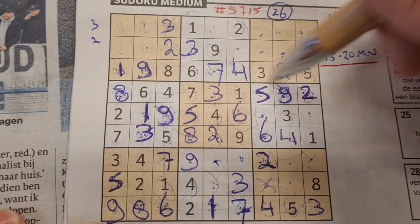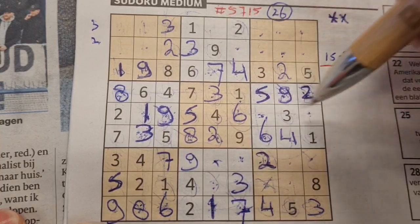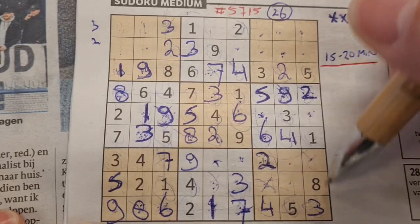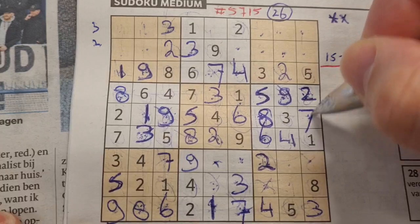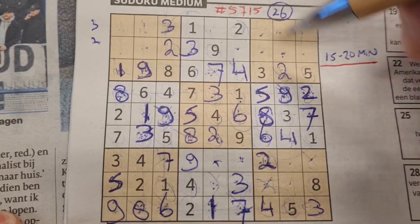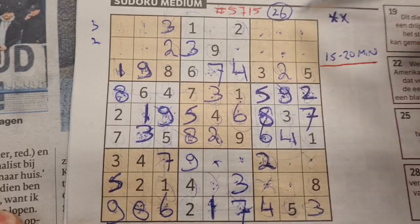2 missing numbers in this big square for numbers. The 1, the 2, 3, the 4, the 5, the 6, the 7 is missing, and 8 is missing. 7, 8. We have 8 in the last column. No 8 there. 8 should be here. And the 7 goes there.